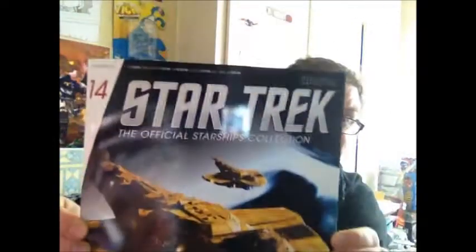As per the title page, I'm going to get cracking on with this. Finally, I've got issue 14, Cardassian Galore. It's only taken a month. Now I'm waiting for my Ferengi Marauder and my Dauntless, but I rang Eagle and Moss this morning, they said sometime this week. So, yay, hopefully tomorrow.